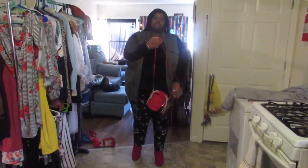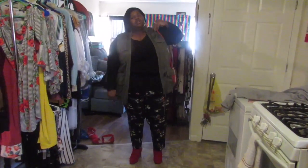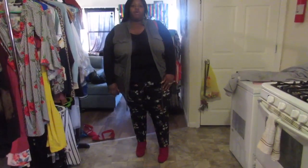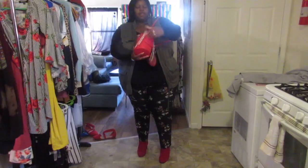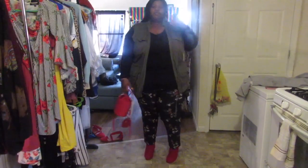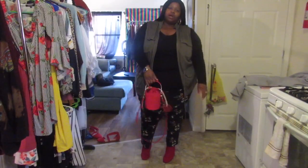So you see my whole outfit? Okay, so this is what I'm wearing today to orientation. These shoes I got from Rainbow, which you're going to see in the haul coming up soon. These pants I got from Walmart. The top I got from Walmart. It's a black long sleeve top. And the jacket I got from Target. And my purse I got from Target as well. And my earrings, I just got these earrings from the beauty supply store. So, this is my complete look.